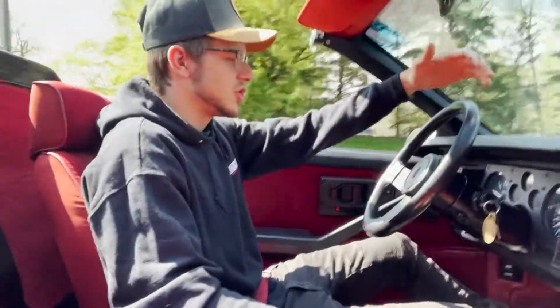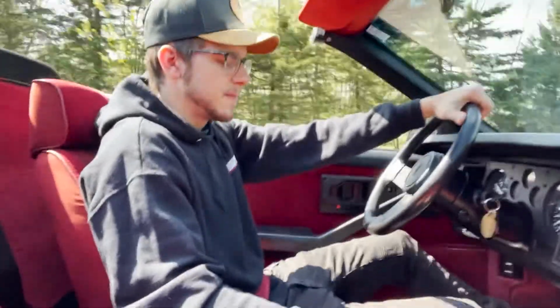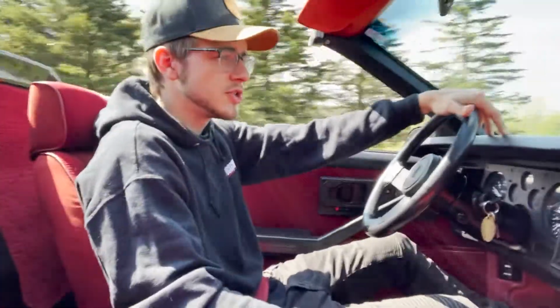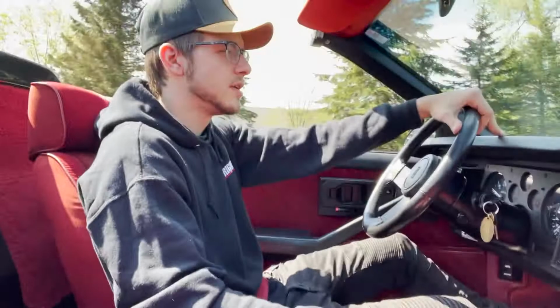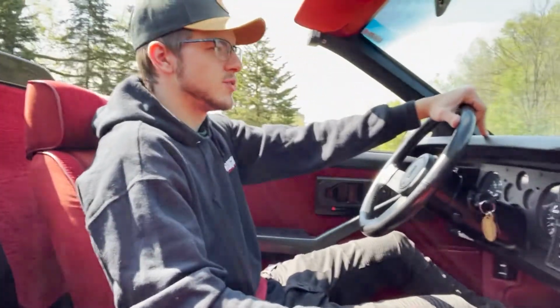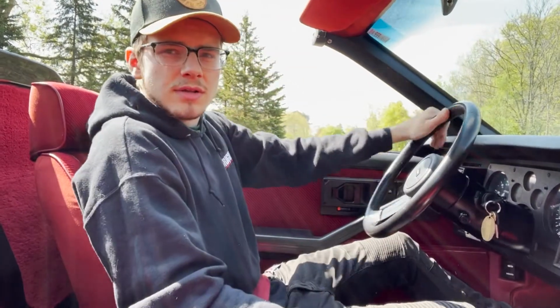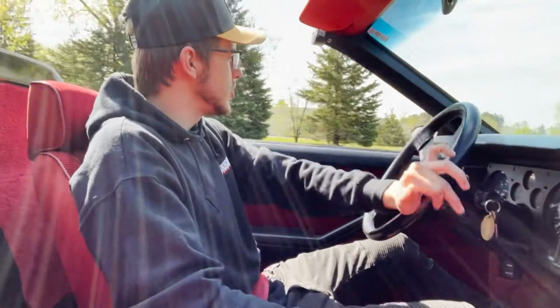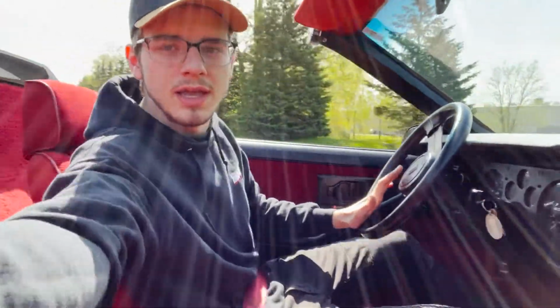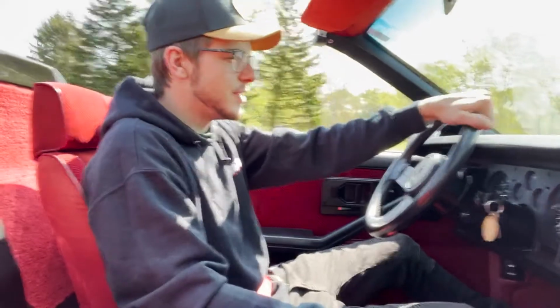Right off the bat, this car shifts super smooth. All the gauges are functioning as they should be. This car did come with newer tires, new headers, and a new exhaust. Brakes work great. This car is a drop top, and it is powered, so you guys can get out there this summer, have the top down, and enjoy a nice cruise.